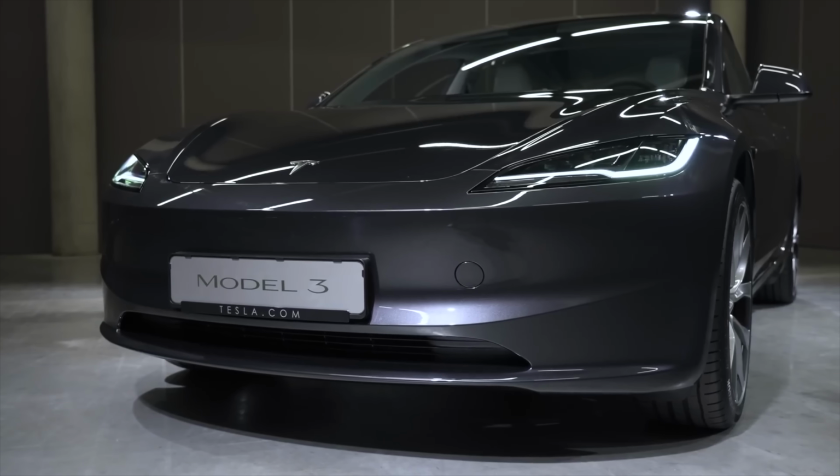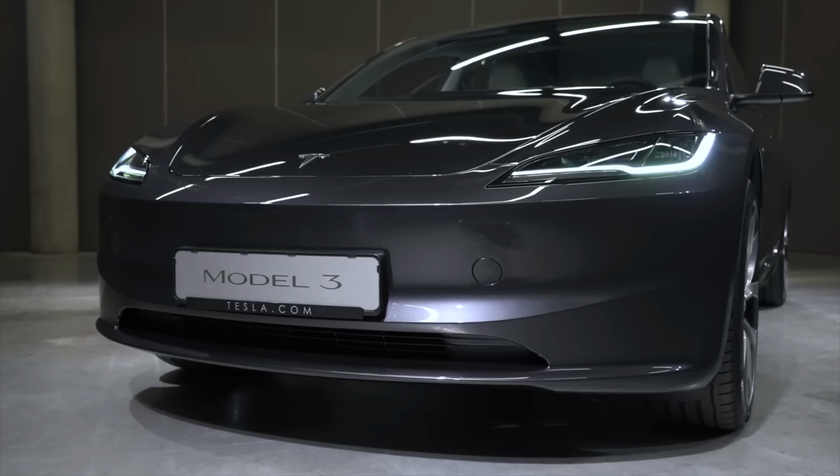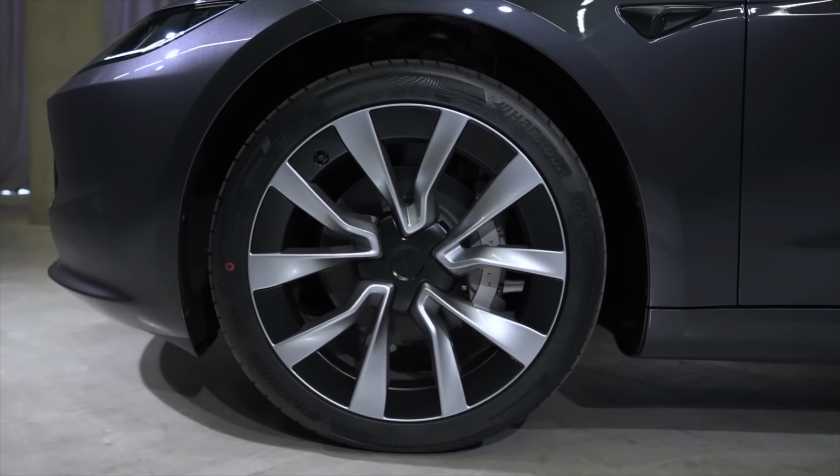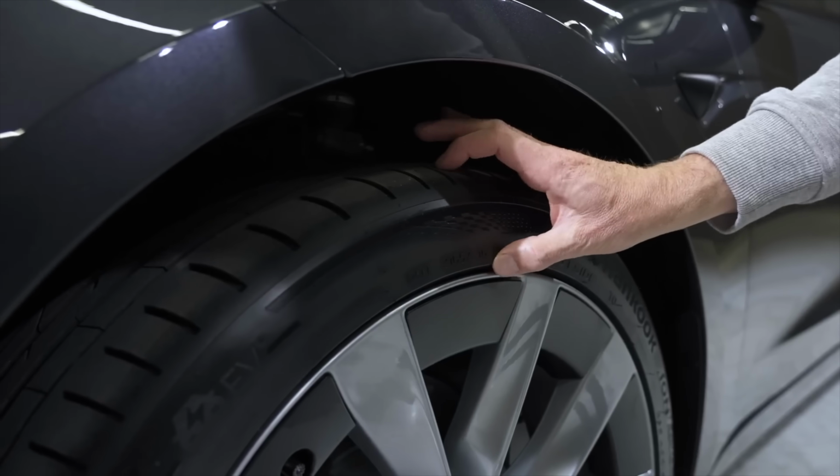And I can't wait to learn more info about this because it's going to be really exciting. And just a quick update on that, we're hearing that Model 3 deliveries of this refreshed model will be beginning as early as basically right now. The month of October is when those initial deliveries should be happening.